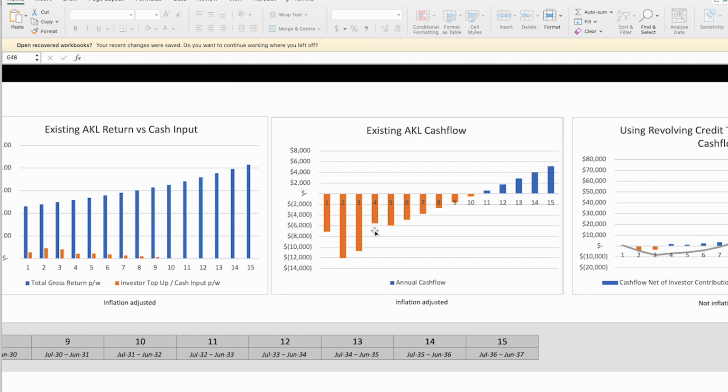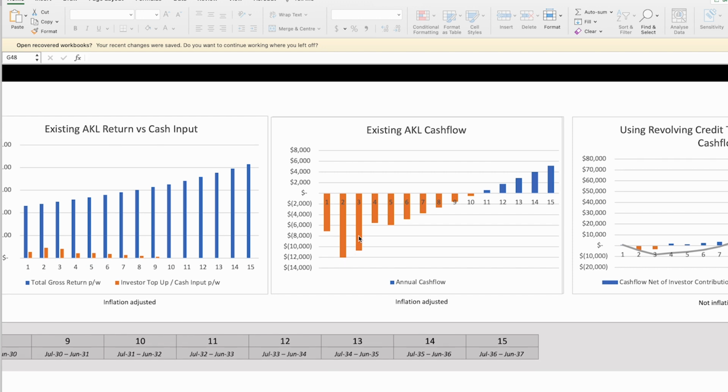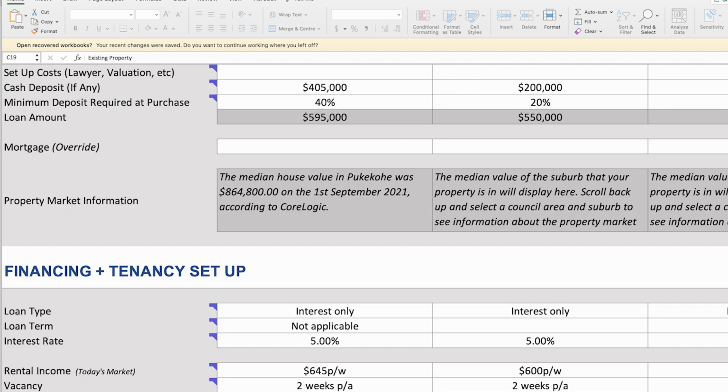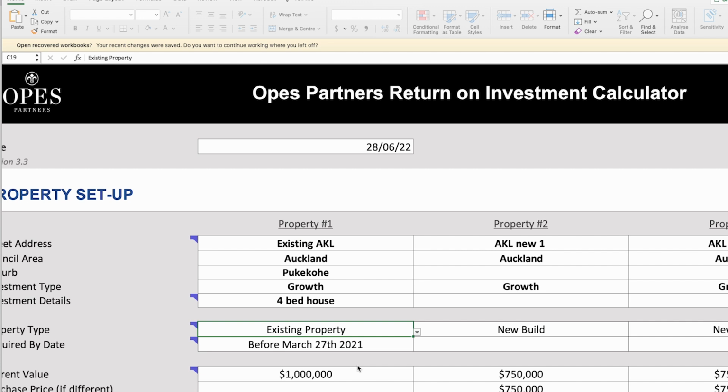So if we look at what the actual numbers look like on this, you'll see that these investors are topping it up a couple of hundred dollars a week, and it will drop down over time as interest rates get lower, but again, it might not be the best use of money given that they've got 40% equity in that. So what I've thought is, well, that's probably affecting their servicing.